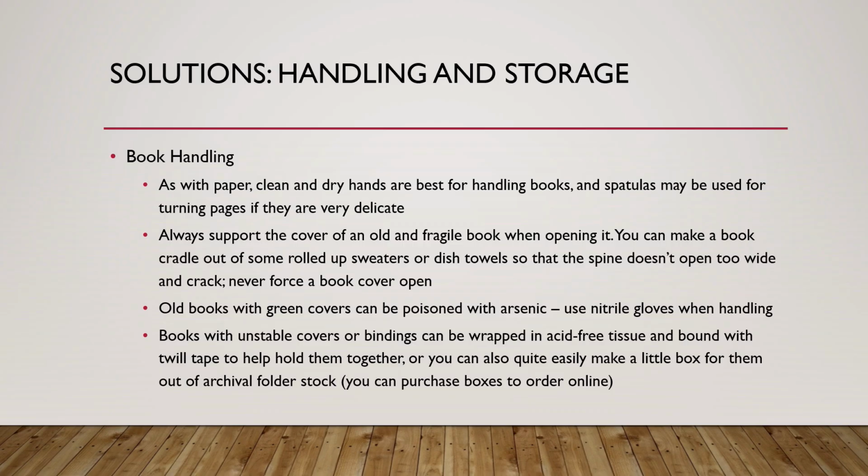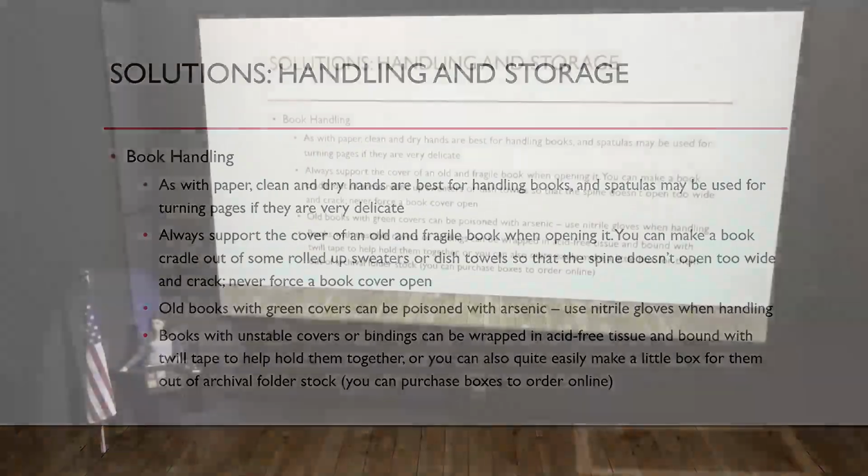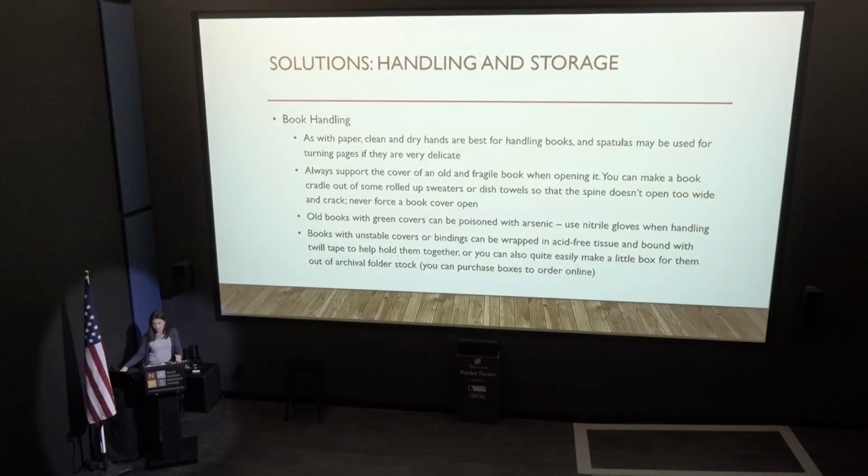Books with unstable covers or bindings can be wrapped in acid-free tissue and bound with twill tape to help hold them together, or you can also easily make a little box for them out of archival folder stock. You can also purchase boxes to order online.